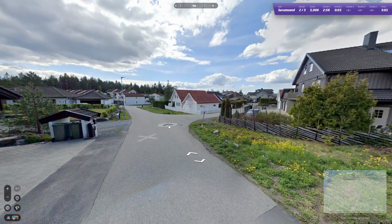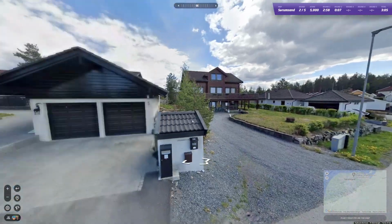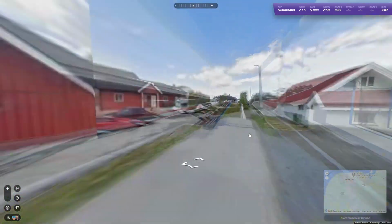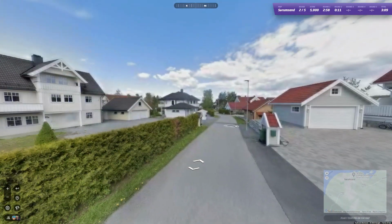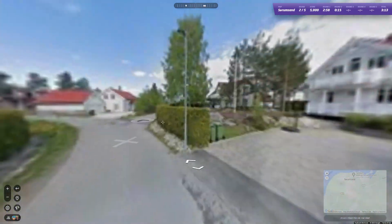And in a very similar looking area, I have a feeling this is very close to where we started. And this seems to be the wrong way to go.